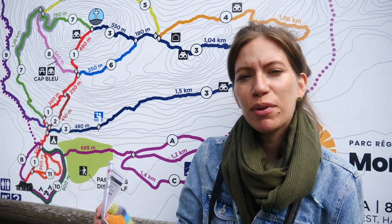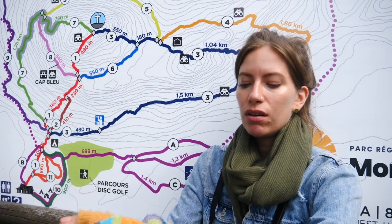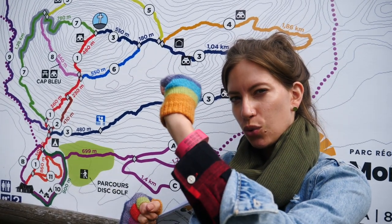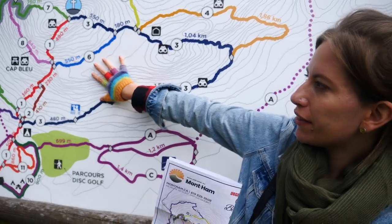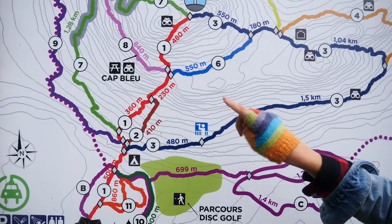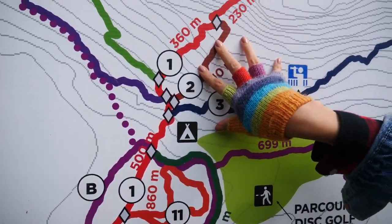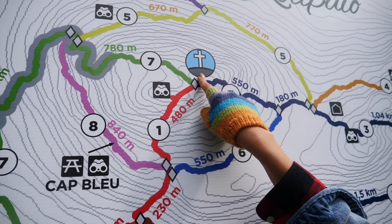All right guys, so a bit of construction along the way, but we have arrived at Mont Ham. We got our little tickets to hike the trail. And we've also got this massive map here, which basically shows you what we're gonna get up to. So we are starting down here, and there are several trails that will get you up to the summit, which is where we want to go for the views.